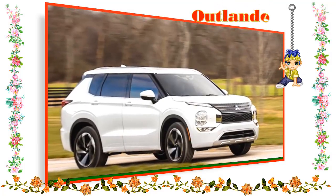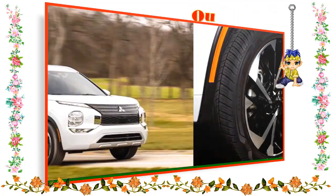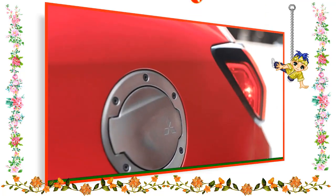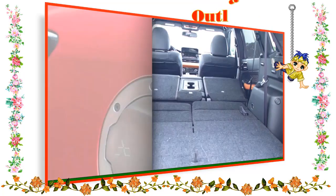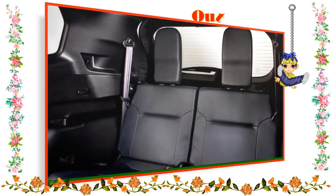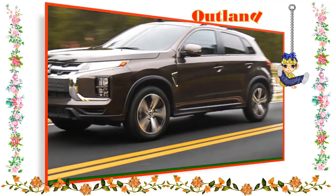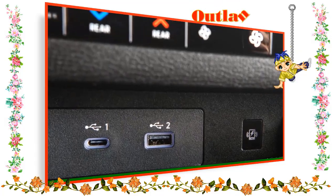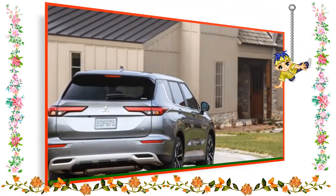What's new for 2024? Mitsubishi doesn't throw any remarkable updates or changes at the Outlander for 2024. Rumors about a possible 286 HP Ralliart performance version of the Outlander PHEV could make for quite the spicy option, although we wouldn't expect such an addition to be available until 2024.